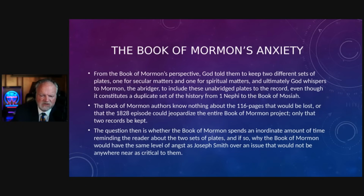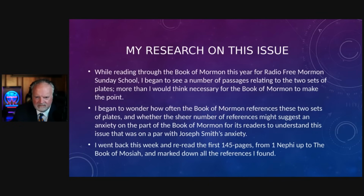The question then is whether the Book of Mormon spends an inordinate amount of time reminding the reader about the two sets of plates, and if so, because it does, why the Book of Mormon would have the same level of angst as Joseph Smith over an issue that would not be anywhere near as critical to them.